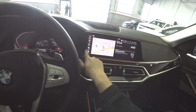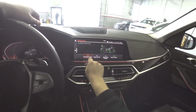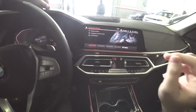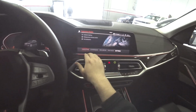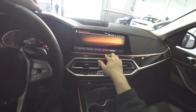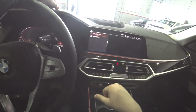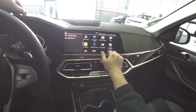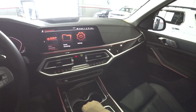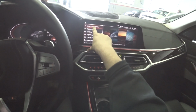Let's see all this. You have your car features, driving information, so you can go into sports displays, vehicle status, so you can check all that. Experience modes. This is pretty freaking cool. The car has to actually be running. We could do executive, expressive, well-being. It's just really, really cool. You have all your apps. So all these apps that were installed by the previous owner. You can also have a drive recorder, so it's like a dash cam in the car. Pretty unique feature.